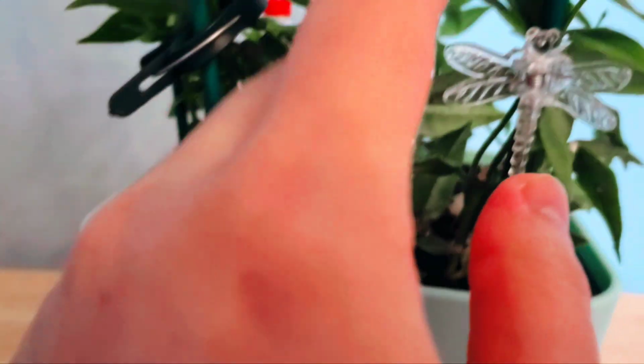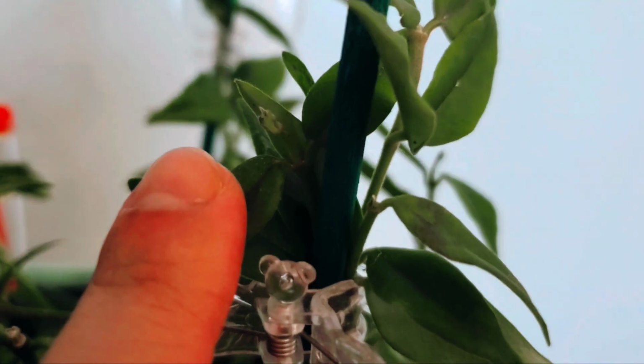So there's two right there. This is a leaf.